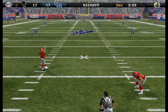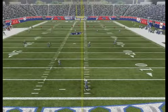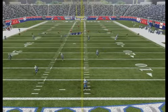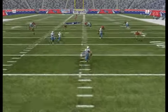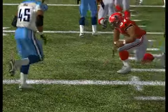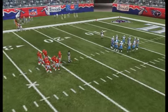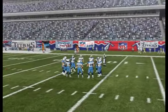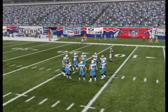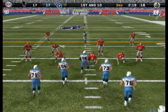Atlanta is lined up for the kickoff. Carr back deep to return. From the 3. Carr returns this one to the 23. Ball on their own 23. Ball on the 23-yard line.